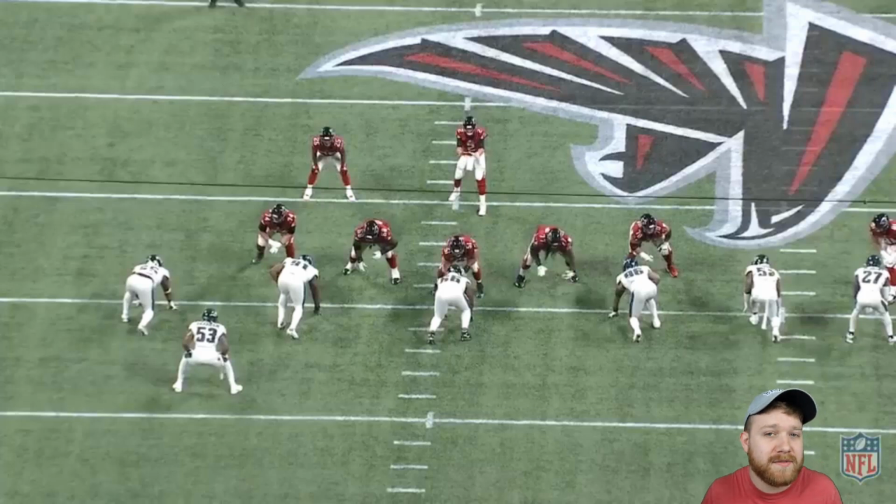I'm not a big offensive guy. I'm more of a defensive guy. But this just shows Ito Smith as a pure runner. Changing pace, slowing down, change direction, fast, slow down again, go.